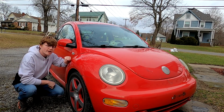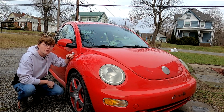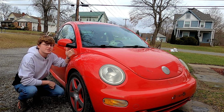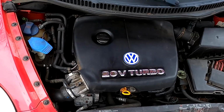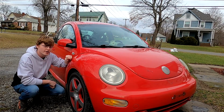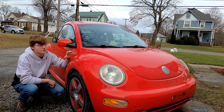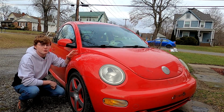The Mark IV Volkswagen Jetta, Golf, and Beetle all use the same platform, so there's a lot of cool aftermarket stuff for these cars. That being said, this vehicle is equipped with the 1.8 liter turbocharged 4-cylinder 20-valve engine. That's 5 valves per cylinder, which is a little bit weird, but these engines are great for tuning.